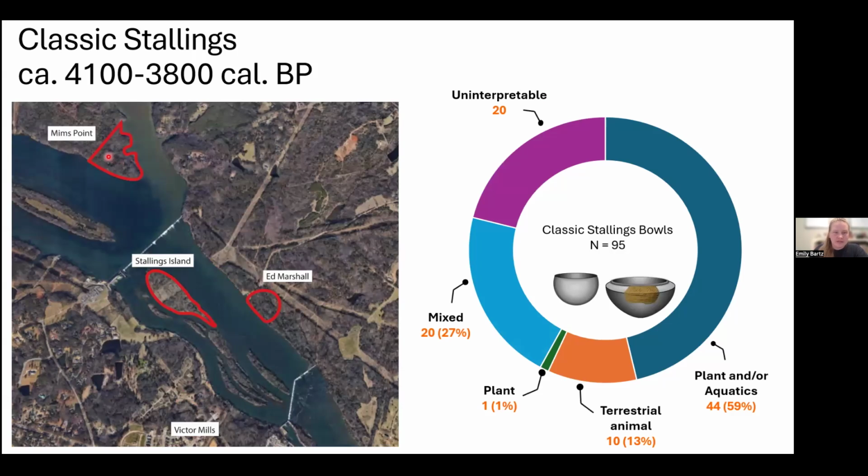So a number of these samples, not all of these, but a number of them had hopanes in them, which is evidence of some sort of fuel leak. So it seems like there was some sort of contamination where either oil or some sort of natural gas was seeping into the soils and got into the pots. So that number of uninterpretable jumped way up. But you'll see here with the interpretable stuff that these percentages are pretty in line with what we were seeing in the early Stallings phase. No big jumps, no big statistical differences.